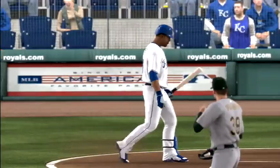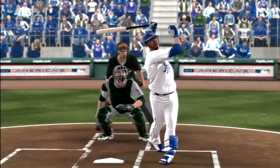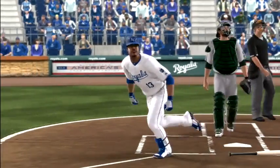Salvador Perez will stand in yet again as we flash you back to the middle inning. This was a turning point here, a solo home run that was really one of the key at-bats of the ballgame to this point.